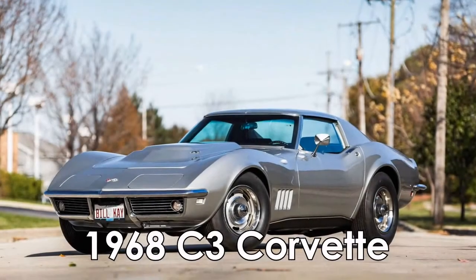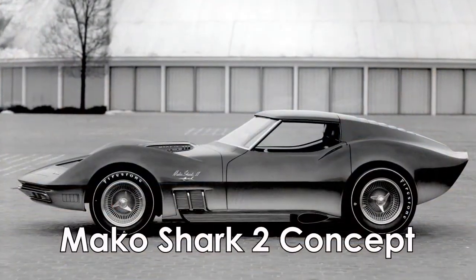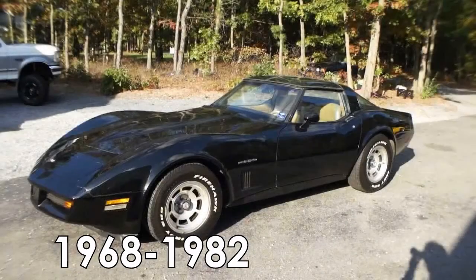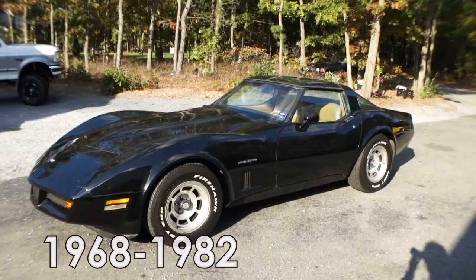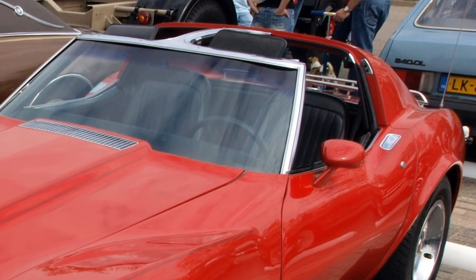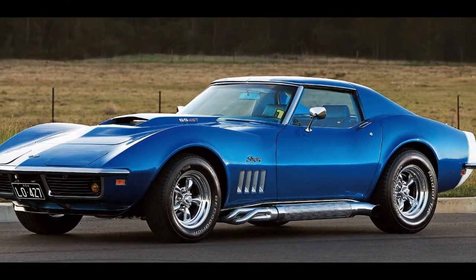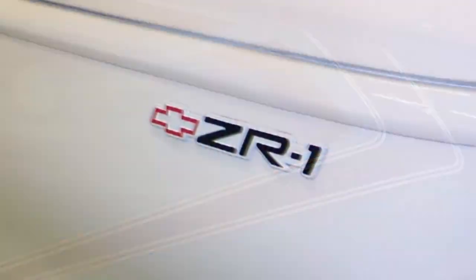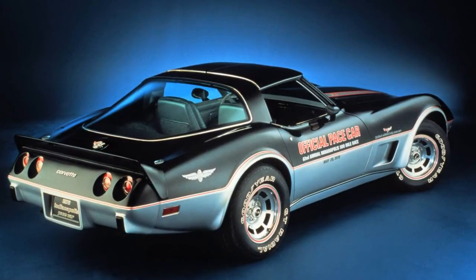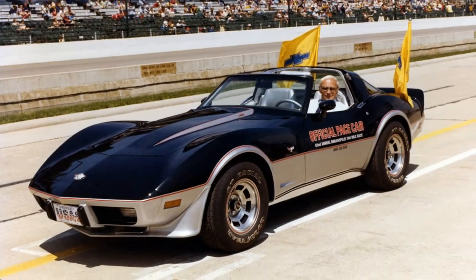Now we come to the C3 Corvette. The third generation Corvette, patterned after the Mako Shark II concept car, was introduced for the 1968 model year and was in production until 1982. The C3 coupe featured the first use of a T-top removable roof panel. It introduced the monikers that were later revived, such as LT1, ZR-1, ZL1 and Collector Edition. This was also the first time that the Corvette was used as a pace car for the Indianapolis 500.